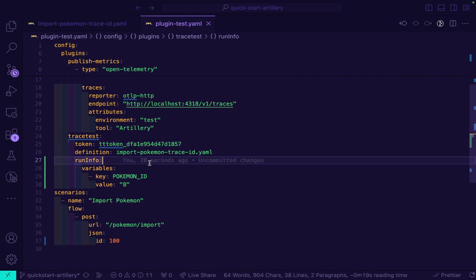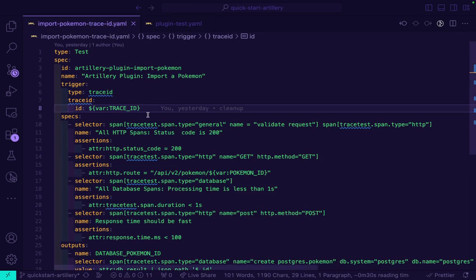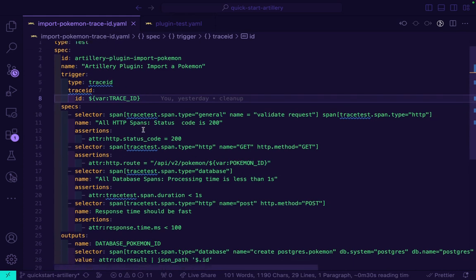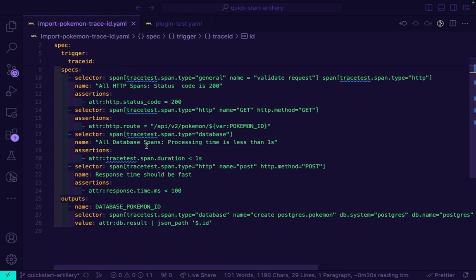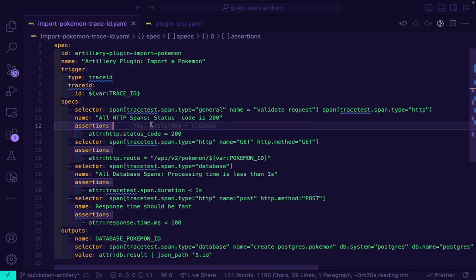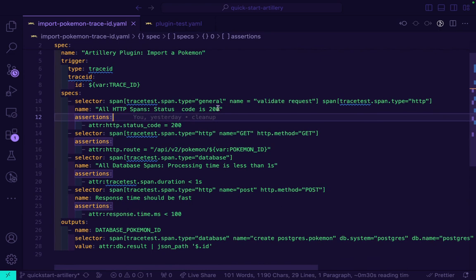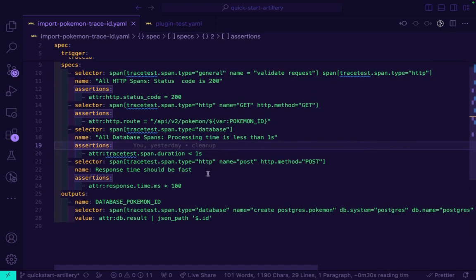And the second plugin that we're going to be adding is the Tracetest one, which requires a token that you can grab from your environment in the Tracetest app. And then we also have the definition file that we're going to be using for these tests. That is a file within the same directory and pretty much has the information about the specs that we're going to be executing, as well as an output from the test. If we look deeper into the specs, we're validating that all HTTP spans return 200, and we're expecting the database to be fast, with the operations running in less than one second.